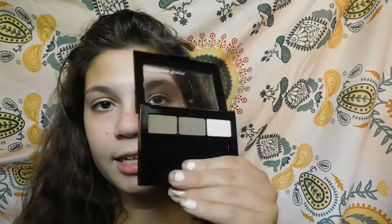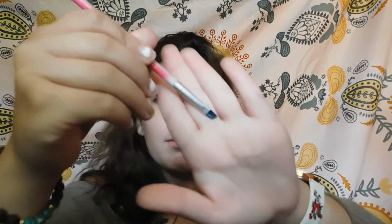So I'm going to be using the Maybelline Brow Pro Drama Palette, and this is in the shade Soft Brown, or the number 255. And this is what it looks like. So I'm just going to start filling my brows. Okay, so I'm actually going to go in the brown pomade instead of the actual powder. I'm going to be using this angled brush, and I am just going to be dipping into that pomade.